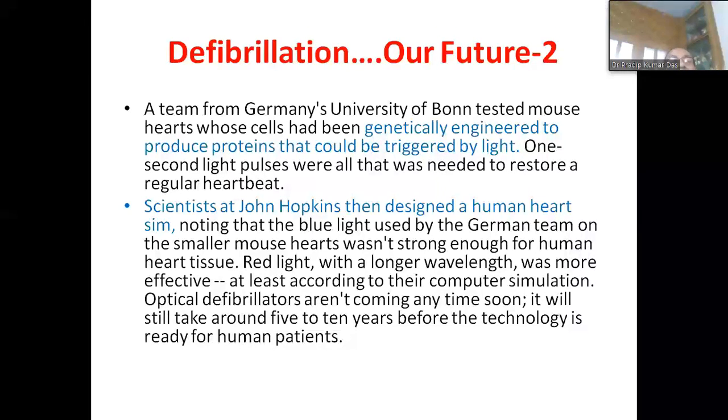One-second light pulses were all that was needed to restore a regular heartbeat. Scientists at Johns Hopkins then designed a human heart simulation, noting that the blue light used by the German team on the smaller mouse hearts wasn't strong enough for human heart tissue. Red light, with a longer wavelength, like the infrared used in the pointers and remote controls we use, was more effective, at least according to their computer simulation.